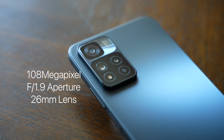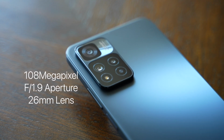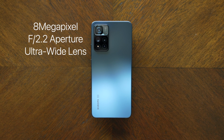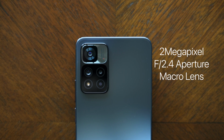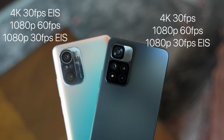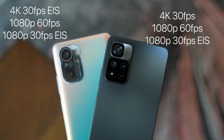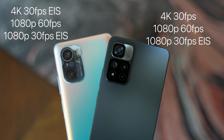Xiaomi 11i Hypercharge comes with a 108 megapixel primary camera, f1.9 aperture and 26mm lens. Next is the 8 megapixel camera with f2.2 aperture and an ultra wide angle lens. And finally, there is a 2 megapixel macro camera with f2.4 aperture. Both can shoot videos at a maximum resolution of 4K 30fps. On the Mi 11X, you get electronically stabilized 4K and 1080p 30fps videos, whereas on the Xiaomi 11i, only 1080p 30fps videos get electronic stabilization.